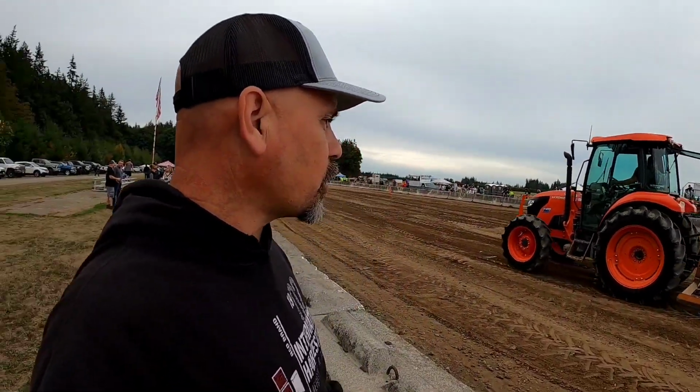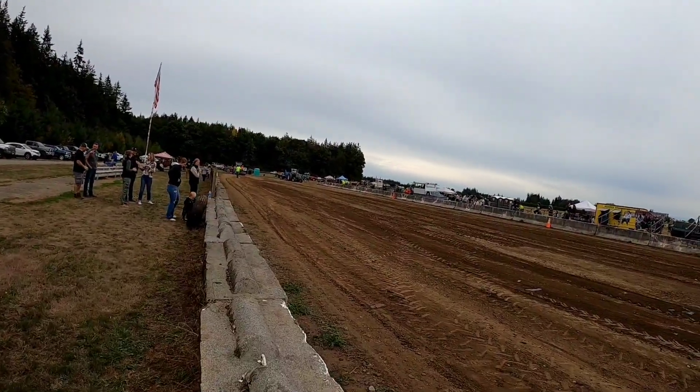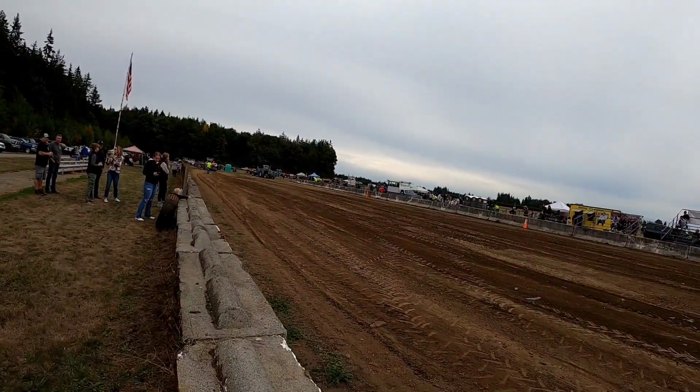I think that was it for the small sled, 4,500 pound, 8 miles an hour. That's it for today for the weekend nationals on the small sled. So we still have a few more on the big sled. We just moved up to 11,000 pound, 12 miles an hour.